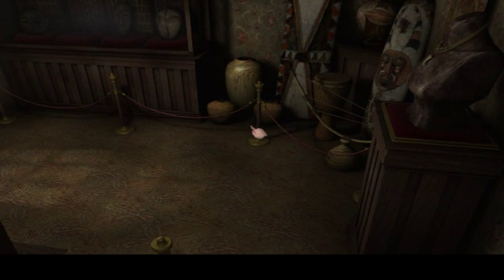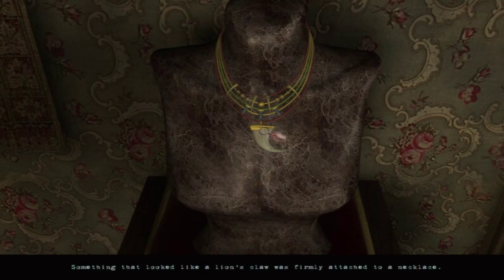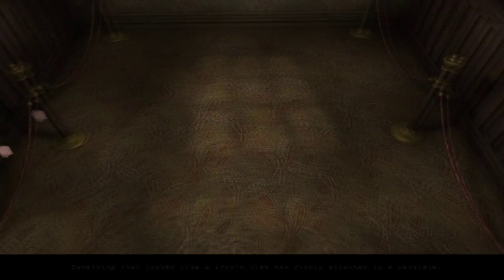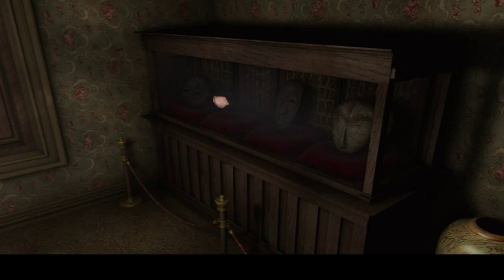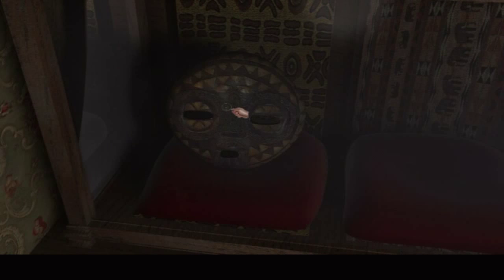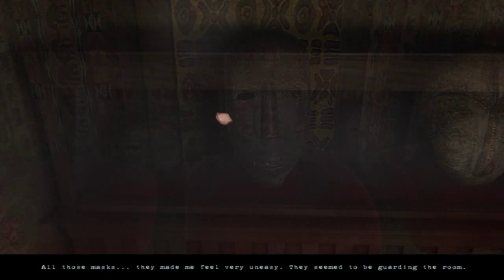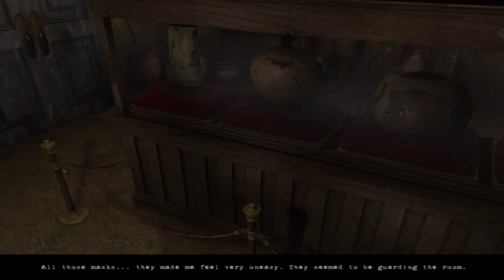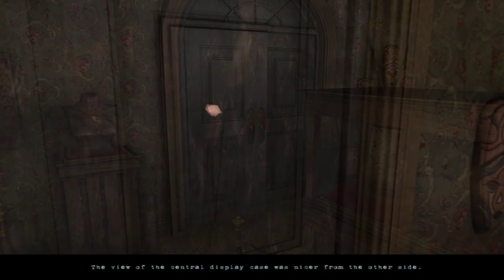Yeah, do you think you ever got the mask that you really wanted? That's probably cursed. Like, almost 100% sure it's cursed. Maybe. There's an elephant. Something that looked like a lion's claw was firmly attached to the necklace. Anything to open? Nope. That's a face. That's a face. But noticeably, there's where a mask could be that's missing. All these masks, they make me feel uneasy. They seem to be guarding this room. We're not going to mention that there is apparently a mask missing. We're not going to mention that, are we? Though that's totally what that is. Well, I'm out.